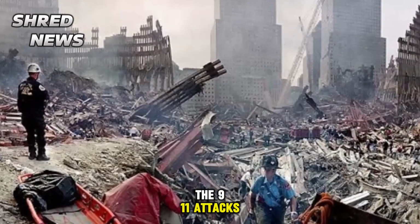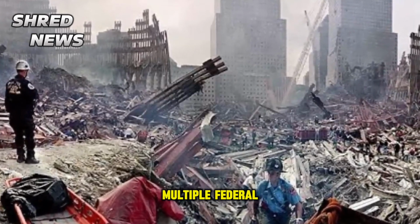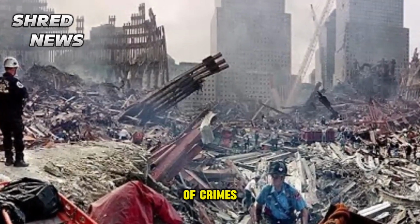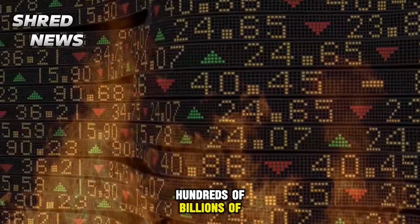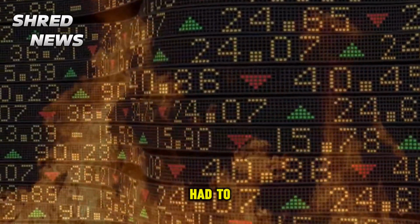The 9/11 attacks also served to derail multiple federal investigations of crimes associated with the 1991 covert operation. Hundreds of billions of dollars of government securities had to be destroyed.